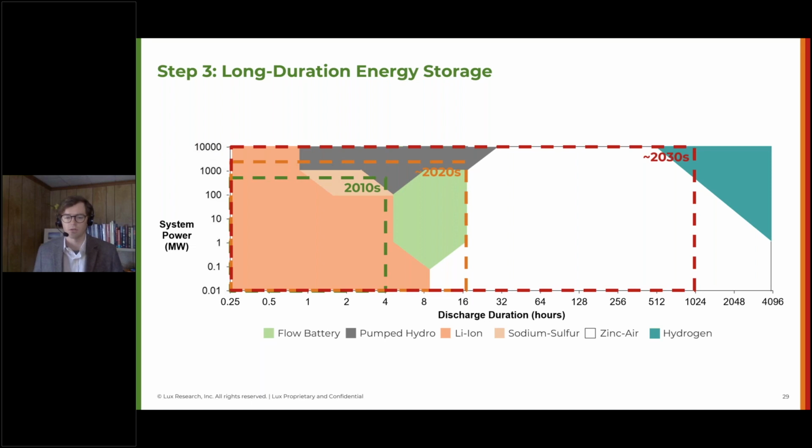Zinc air on paper looks great, but there are some practical considerations, like a weekly zinc stripping cycle potentially, that would make this a less ideal energy storage technology, even if its cost adjusted to the lowest. And hydrogen, I happen to think, is going to be very competitive here. It's very expensive today, but as industry adopts a greater consumption and production of hydrogen for decarbonizing their own projects, some of these costs will fall, and I think we'll see this teal hydrogen corner start to become a bit bigger in the future.